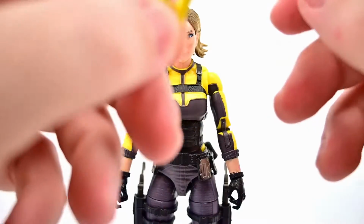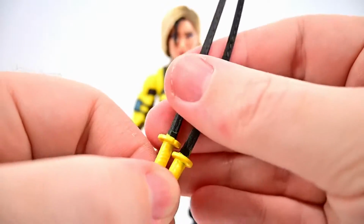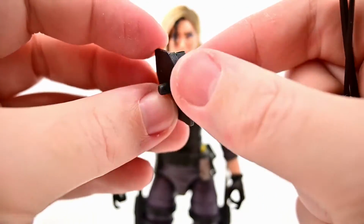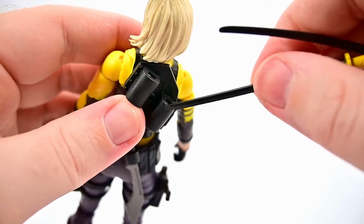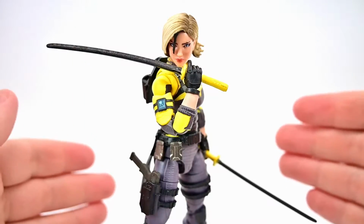She also comes with a set of katanas. We get cool katanas, real thin blades with the black blade. You can even see it has the little wave design on it with the yellow handles. That looks really cool. Of course, we do also have a backpack piece to be able to store them on her back, so we can slide this into her back. So you just peg that in there, and then of course we can store the swords in her back, so they store just like that. But let's go and put these into her hands. And there are those katanas in Helix's hands.